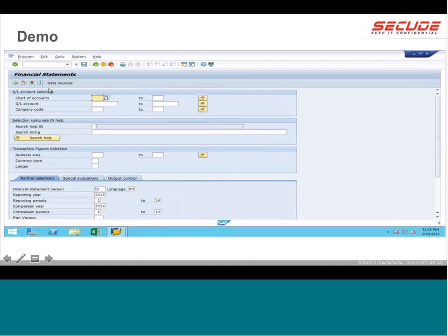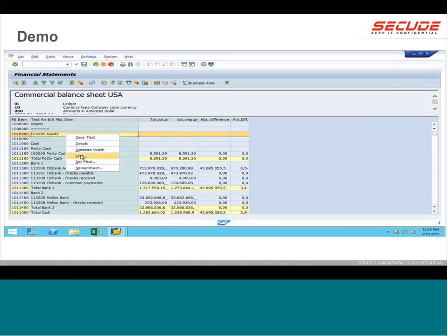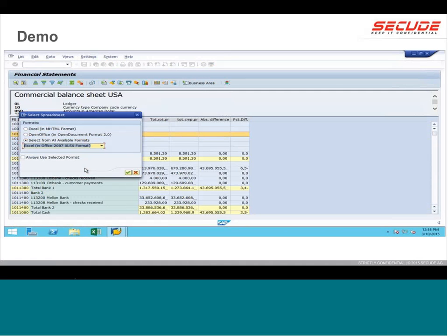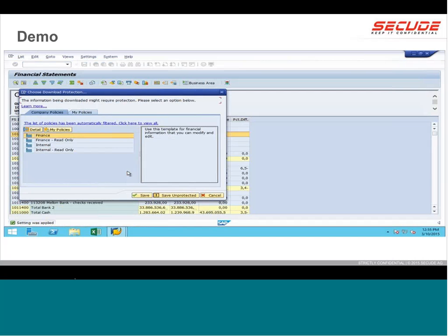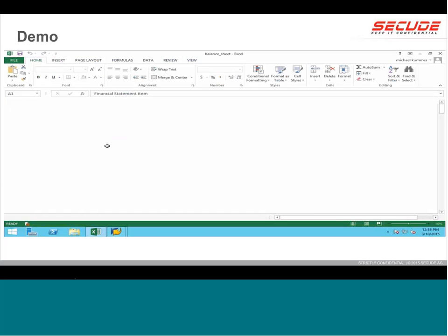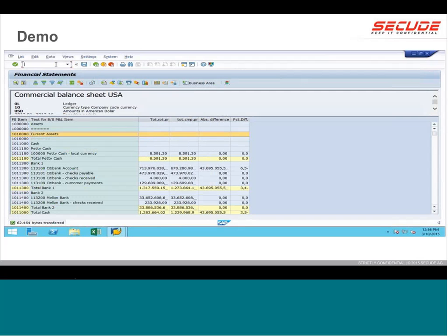Over here, this is all SAP standard. We're looking up a financial statement, and we're going to run a report that will show you the financial information. Once again, standard SAP. This is a commercial balance sheet. We're going to try to export it in Excel. Right-click, save it to the desktop. There's the UI. It shows up, already selected at finance. All the user does is click save. The file opens up on their desktop with the finance policy, and everything's good.